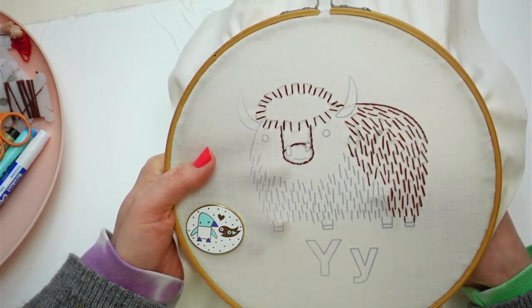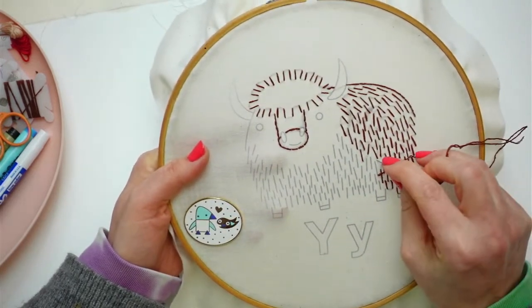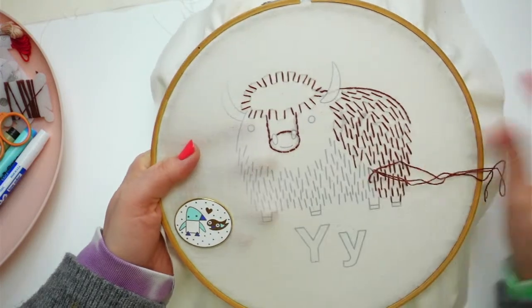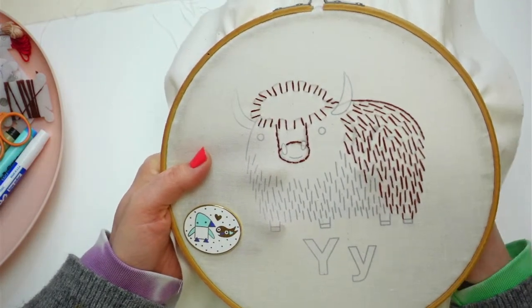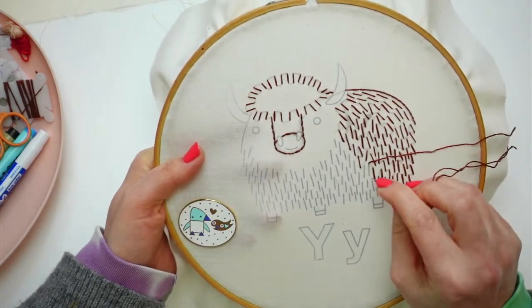All right, I'm just cruising all these little hairs, just kind of going diagonal up and down, I guess, really, however it works out. Hope everyone's having a lovely Tuesday.